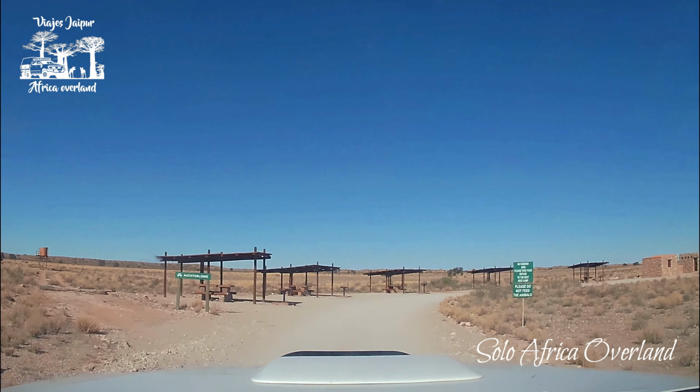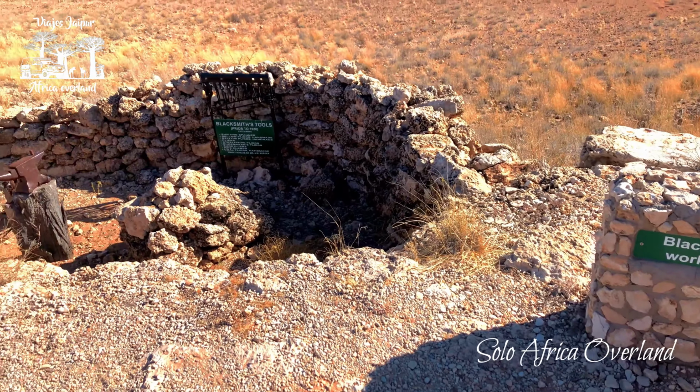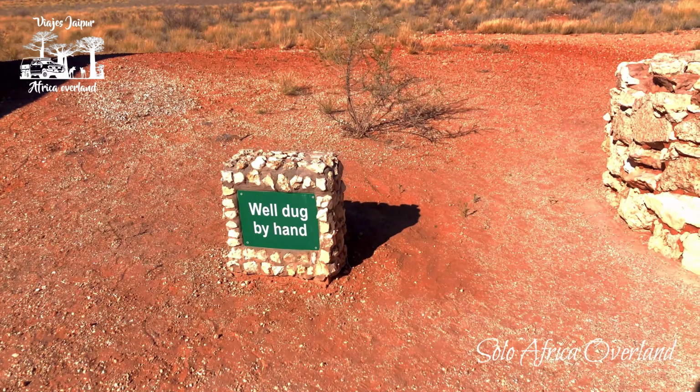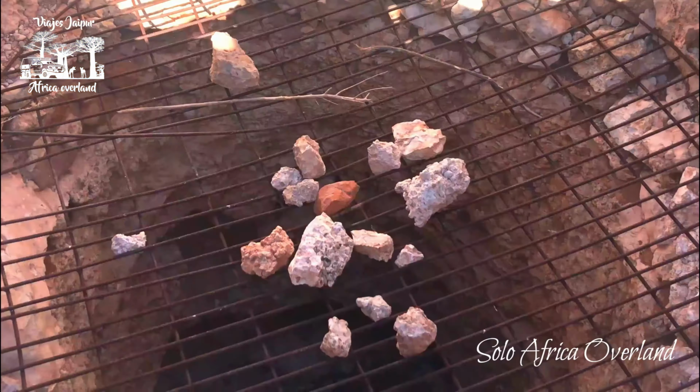On top of the hill, there is a museum, so you can see how farming was in the Kalahari back in the day. Life was hard in the Kalahari. Here has more trees and more grass, even though most of it is already dry. But yes, the landscape is changing once you pass the museum.